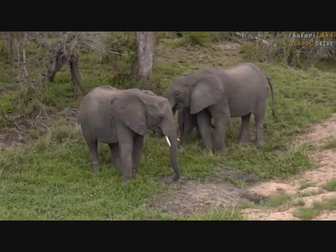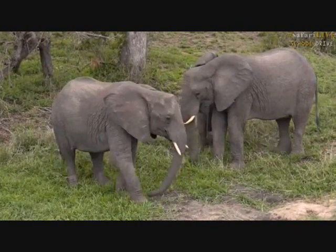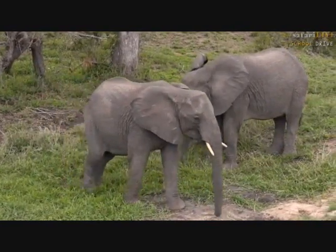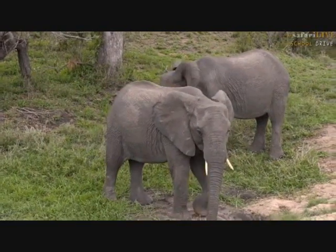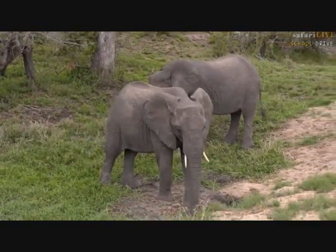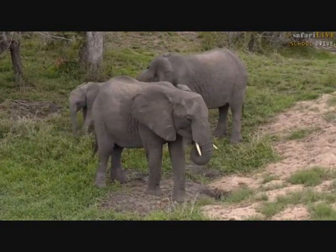We have some elephants, yay! Thanks to our wonderful tracker, Herbie. Yesterday afternoon, Herbie and I were trying to find Tundi, one of our leopards, and he's determined to find her this afternoon. On his search, he bumped into these elephants and gave me a shout, and so I'm here to show them to you.